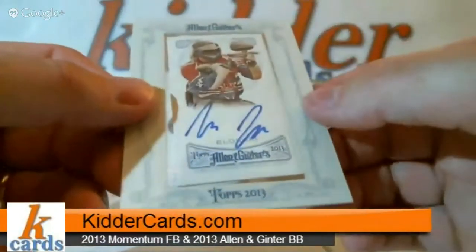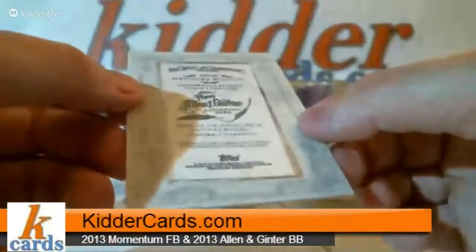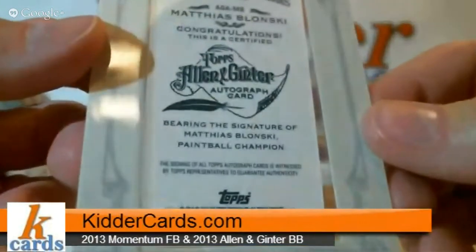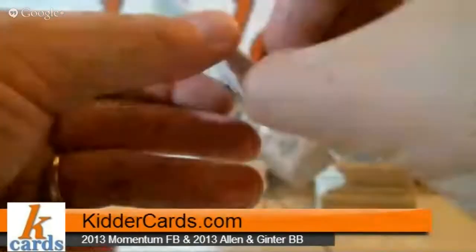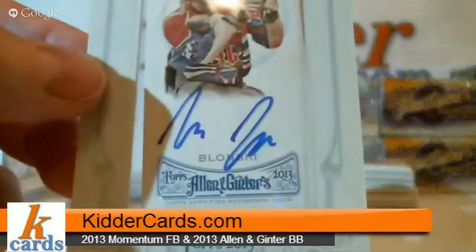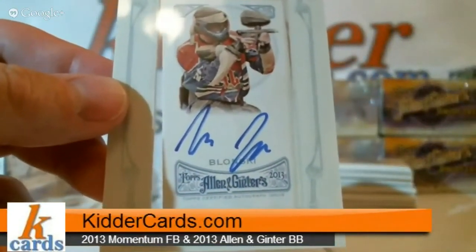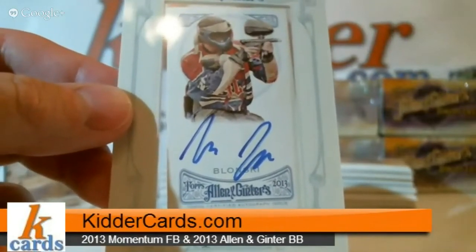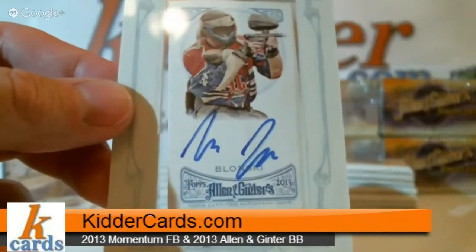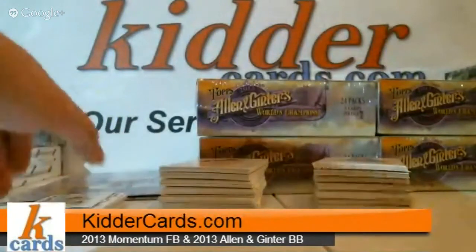Blonsky? Looks like a paint gun. Matthias Blonsky, paintball champion. That goes into the non-baseball spot. Very cool framed mini autograph of the paintball champion, Matthew Blonsky. Goes to Brian D. Congratulations, Brian D. has the non-baseball spot. Very nice.